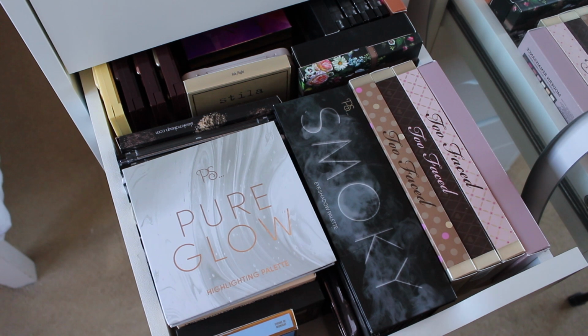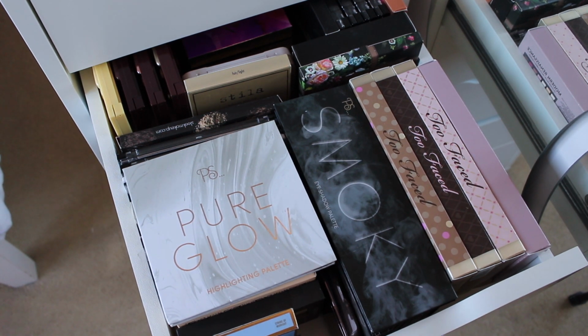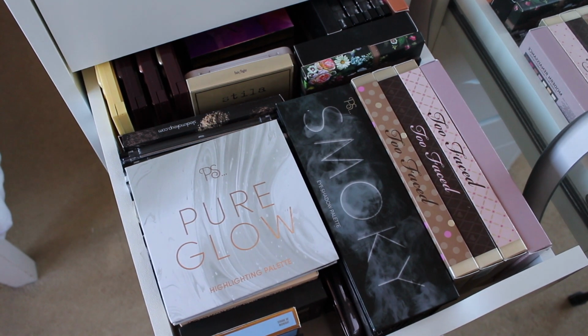Without further ado, I'm gonna just get into the video. So this is my palette drawer. Again, it's overflowing and a bit frustrating, so I'm just gonna come and sort this out.